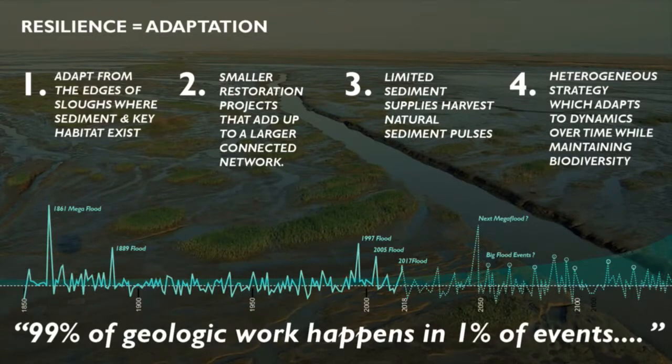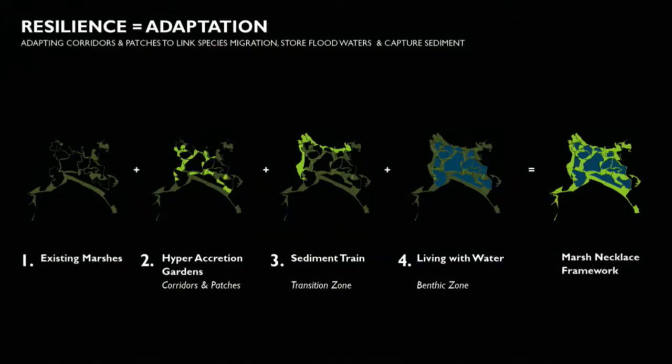But we do have four principles with which we think we can adapt these lands. The first one, adapt the edges of the sloughs where sediment and key habitat exist, work with smaller restoration projects that add up to a larger connected network, and work with the limited sediment supplies that can harvest these sediment pulses through big flood events. A lot of this happens in infrequent, instantaneous flood events. And all of that develops a heterogeneous strategy which adapts to dynamics over time while maintaining biodiversity.